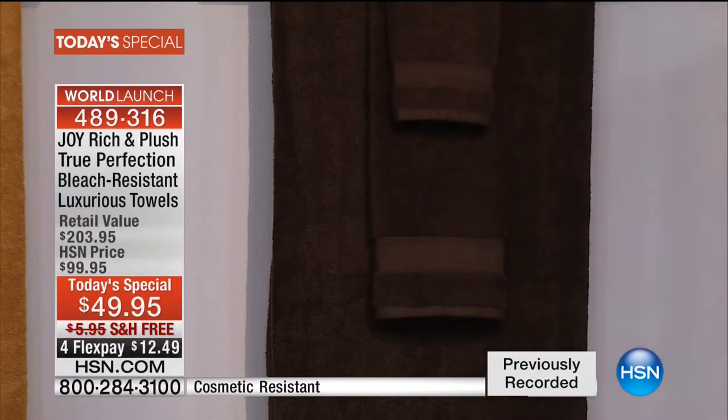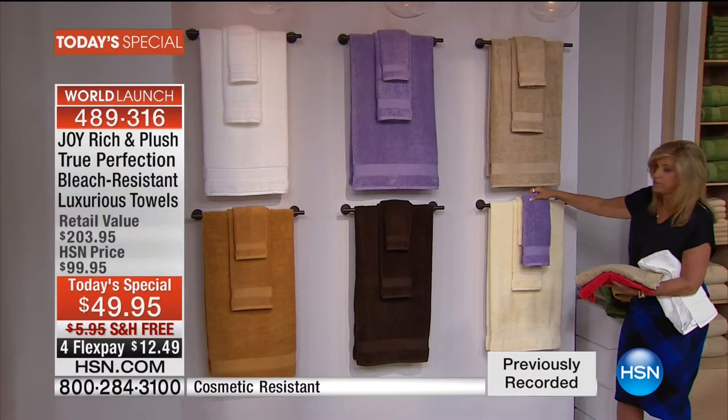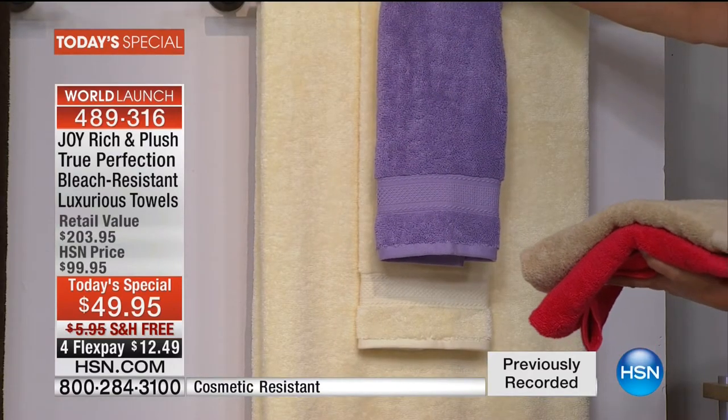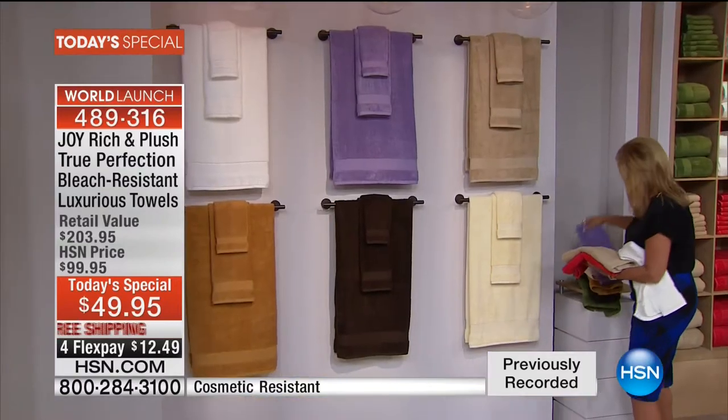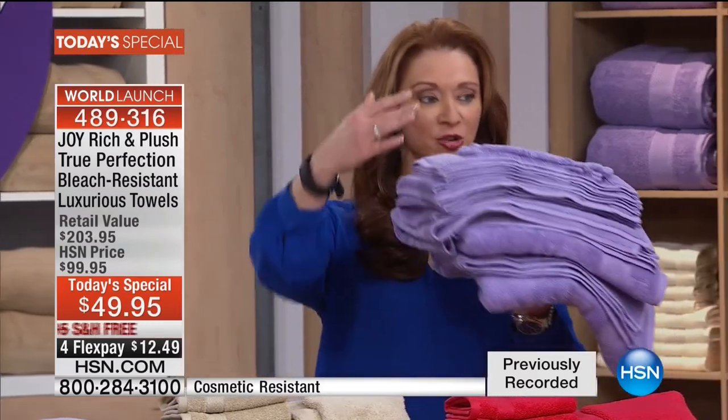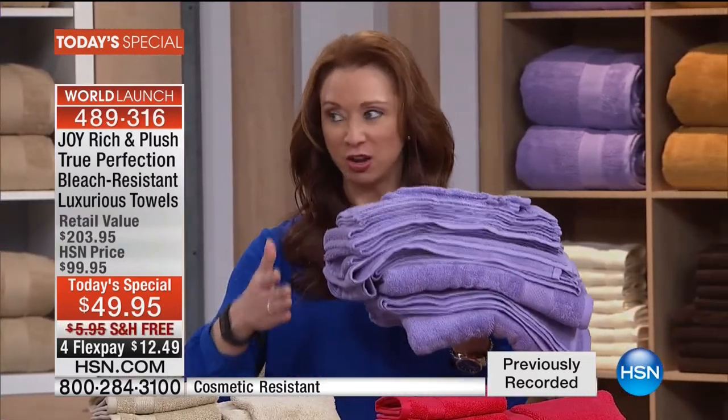Now look at it against that buttercream. Oh, come on. How pretty is that? Oh my gosh. Isn't that great? Okay, I'll stop, I promise. But I have to remind you, it's your entire bathroom makeover.